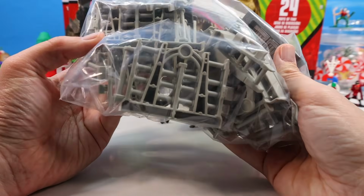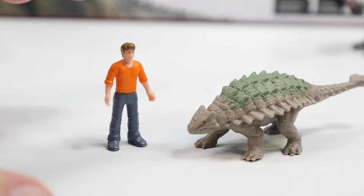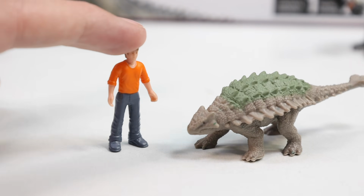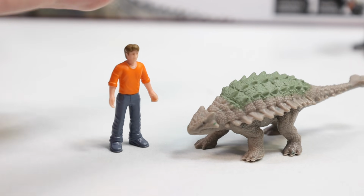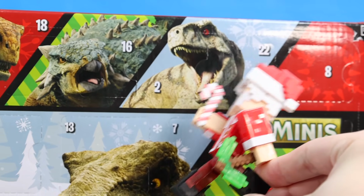Oh wait, where did the dinosaurs go? They're not in this pack. Oh well. And aged up Ben here is our minifigure of the year, and only usually one figure of these calendars. Bump. A bump from Bumpy. Steve, what do you got for door number 2 to stump me with?